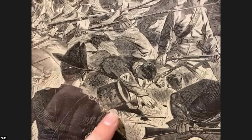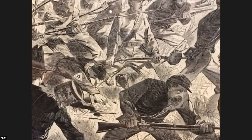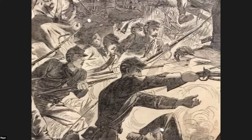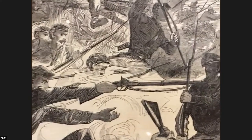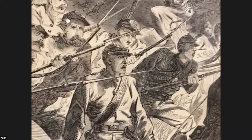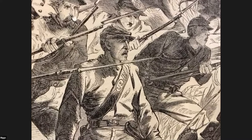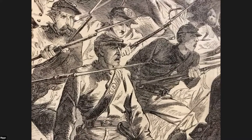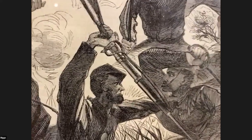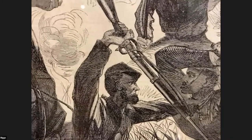The drummer that's falling, the way that they're charging, the wave of individuals moving forward. And just the terror. I think one of the things that's so interesting about this depiction is that you're positioned as the individuals that are being taken over. You see the faces of these folks as they come rushing towards you with these bayonets exposed. It's just a horrific scene.